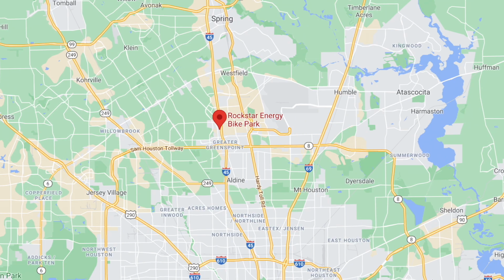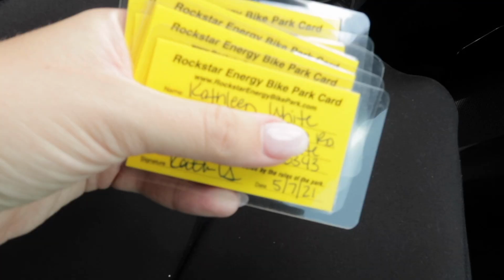Hey guys, so we are off to do another free thing in Houston. Since we're cutting our time here short, we wanted to do as many activities as we can, since we finally are done with school and have time to actually get out and explore. So today we are heading to Rockstar Park. It's a bike track, and it has a trail, and it's free. You just fill out a paper and you get these little yellow cards that you keep with you, and you show your cards every time you go. So we're gonna go do that today.